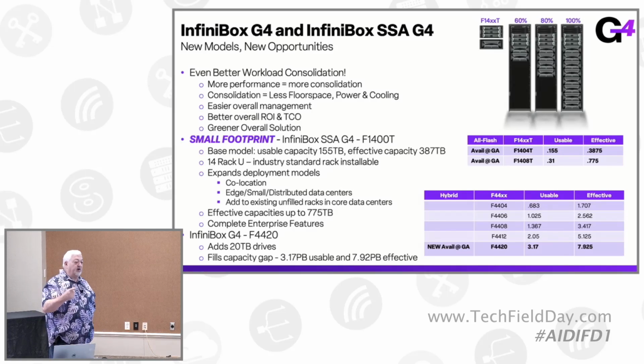So the 1400T is a 14 rack U system that can be installed in customer racks. We typically install or ship in our own pre-built racks, but we will allow customers to install in their own racks. With the architecture updates and the controller nodes, it gave us an even better story around consolidation, the total footprint, and the amount of workloads that we can consolidate, enhancing the TCO and ROI for customers, while also providing them with that small footprint where they can now deploy in remote locations. As soon as we announced it, we had one customer buy 29 of them for warehouses, managing management systems for their warehouse environments across the country.